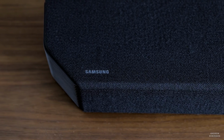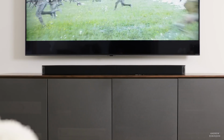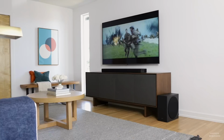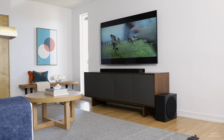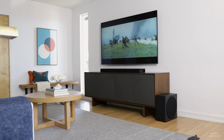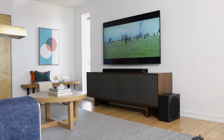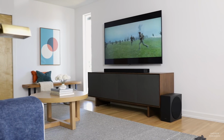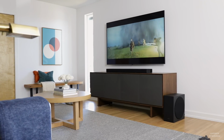Aside from some very minor dynamic compression, the sound of the Q950T with Dolby Atmos soundtracks is just epic. This soundbar system sounds a lot more like a traditional home theater speaker system than it does a soundbar. And the sense of spaciousness that you get laterally is just room defying. Not to mention, the overhead cues from those Atmos modules are completely discernible and welcomed.